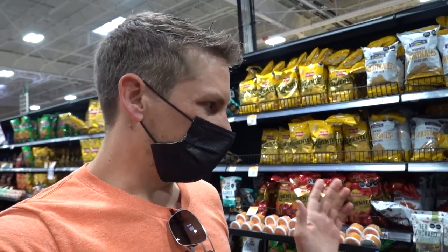And while I'm in the chip aisle, I also mentioned that it's hard to find barbecue flavored chips. So let's see if they have that. In regards to the barbecue flavored chips, they don't have any in stock right now, but I just did see a couple of price tags for barbecue flavored. So it is something they carry. They just must be popular.